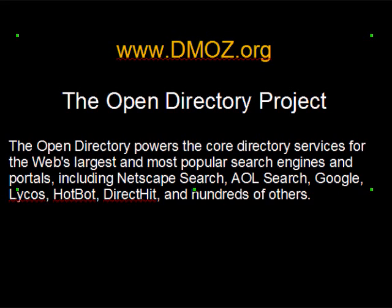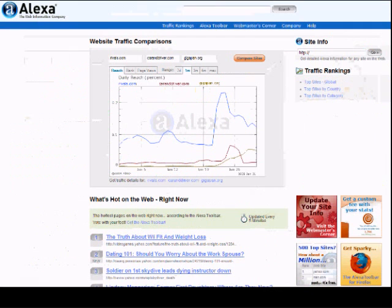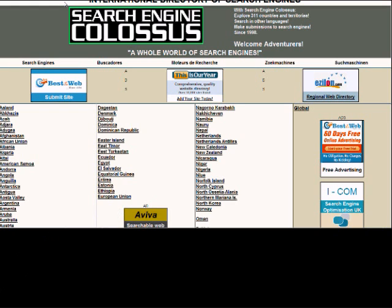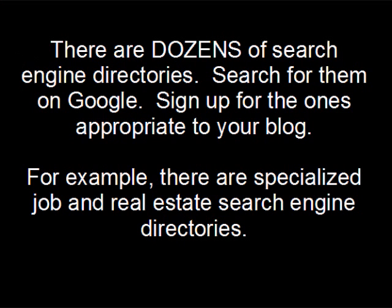Once you've registered your blog with DMOZ, and I'm going to walk you through the process because it's really pretty simple, then in your spare time you start going to some of the other search engine directories like Technorati. That's obviously for blogs, and alexa.com. That's another directory. There's Search Engine Colossus. There's Search Engine Guide. So there's literally dozens of these search engine directories. So just Google them. Some are very specialized, like there's real estate search engine directories. So depending on what your blog is about, you'd want to register for some and not for others. But the bottom line is it really helps people find you, so you really should do it.